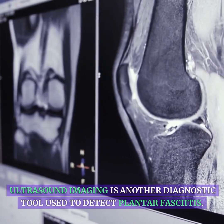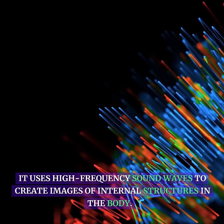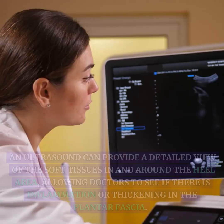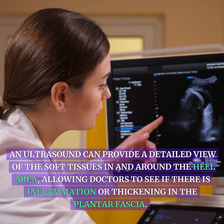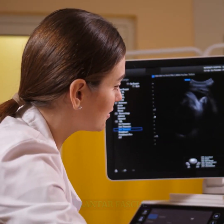Ultrasound imaging is another diagnostic tool used to detect plantar fasciitis. It uses high-frequency sound waves to create images of internal structures in the body. An ultrasound can provide a detailed view of the soft tissues in and around the heel area, allowing doctors to see if there is inflammation or thickening in the plantar fascia.